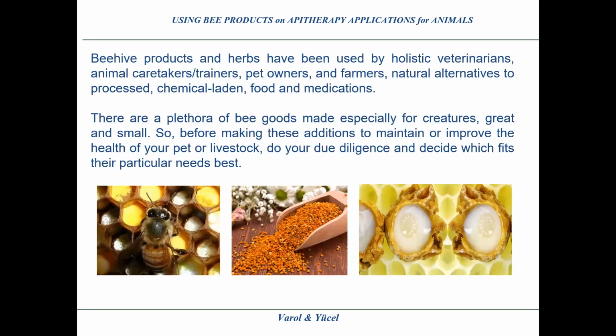Beehive products and herbs have been used by holistic veterinarians, animal caretakers or trainers, pet owners, and farmers as natural alternatives to processed, chemical foods and medications. There are a plethora of bee goods made especially for creatures great and small. So, before making these additions to maintain or improve the health of your pet or livestock, do your due diligence and decide which fits their particular needs best.